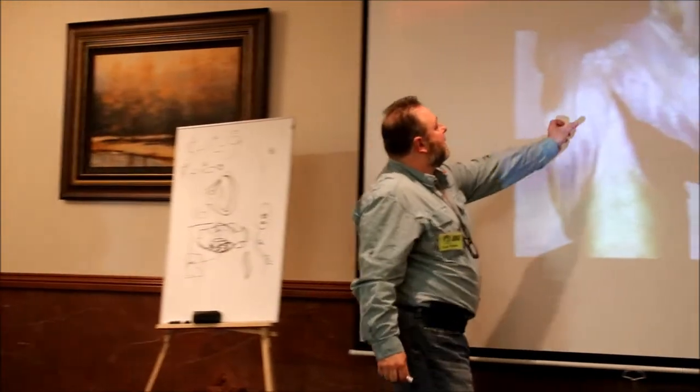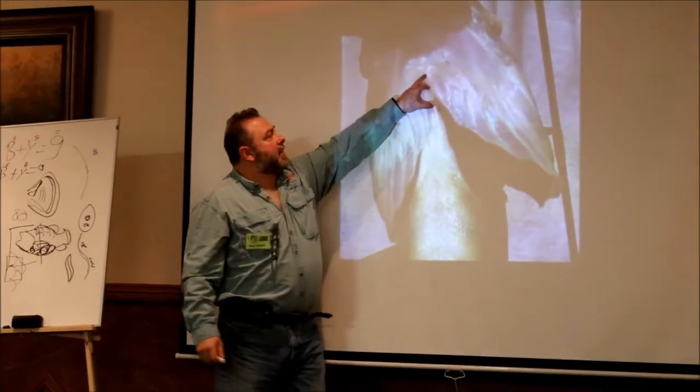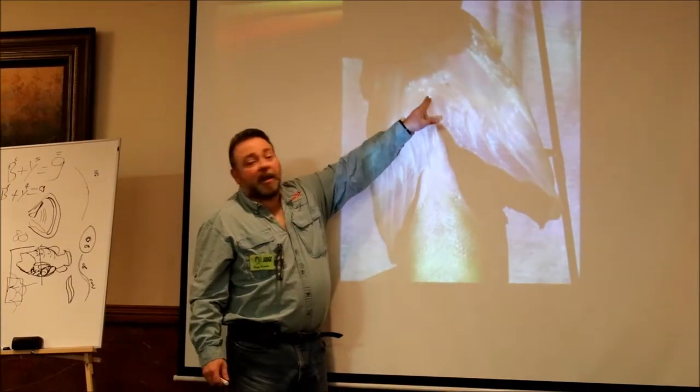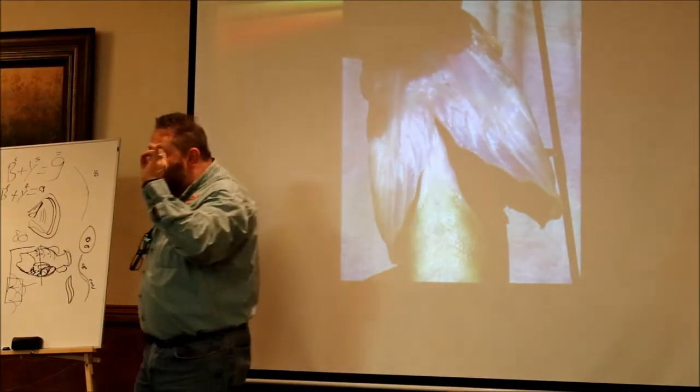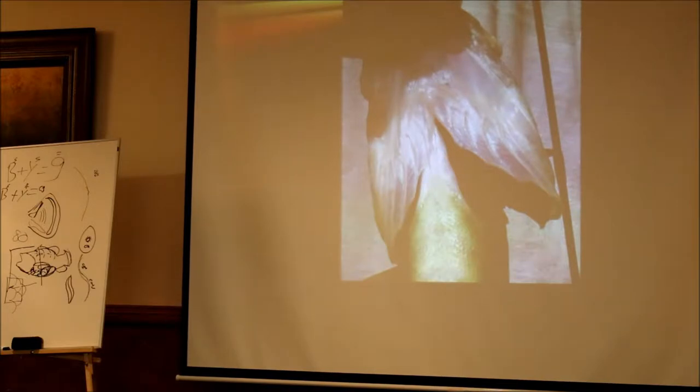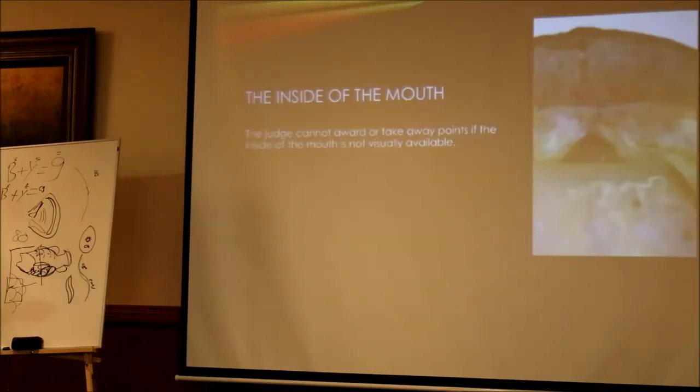Again, as these start to close, you can still barely see it there, okay? As it closes all the way, you won't see it at all, but that little hole is still there. I use this picture just to point it out because I want you to see, even in a non-extreme opening, you can still see it, okay? The inside of the mouth, a judge can't award or take away points inside the mouth if it's not visually available, okay?